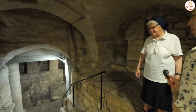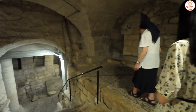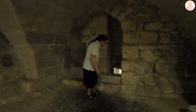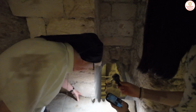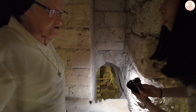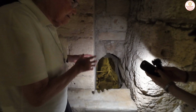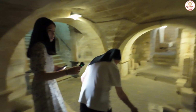So little by little, the first thing we found was a cistern. Cistern, you have a light? Your telephone? Yes. Will give us a light here. You see the marks of the rope? All along, and down there, it's a big cistern. And why a cistern? Very important for the village, and very important for the church. So they found this, and they said, okay, this is where we're going to build. Wow. And through this, we found also where they used to pray.